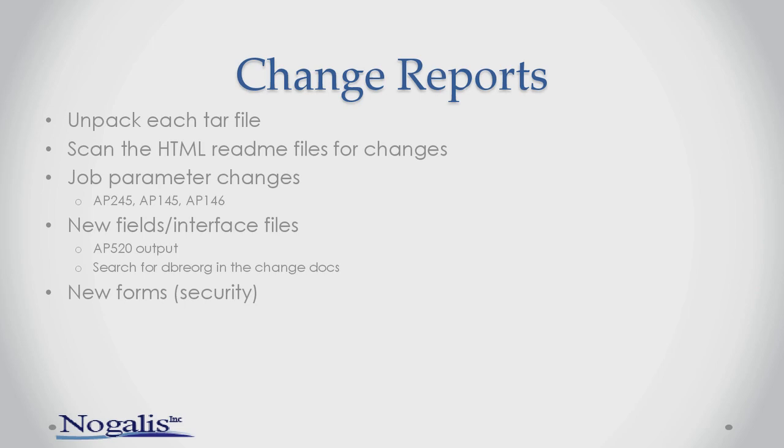And then other things that they do with patches sometimes is they add fields to a form, or they might change the interface file. They might add a column to an interface conversion file, or in this case, this year, the AP520 output, the actual CSV file that comes out of the AP520 job, they added a column to that and moved a couple of the columns around. But I've got a couple of clients who have already tested it, and they said that the data is still the same, and everything, it doesn't really change the content of the file. It's just that they moved some things around. So something to keep in mind.